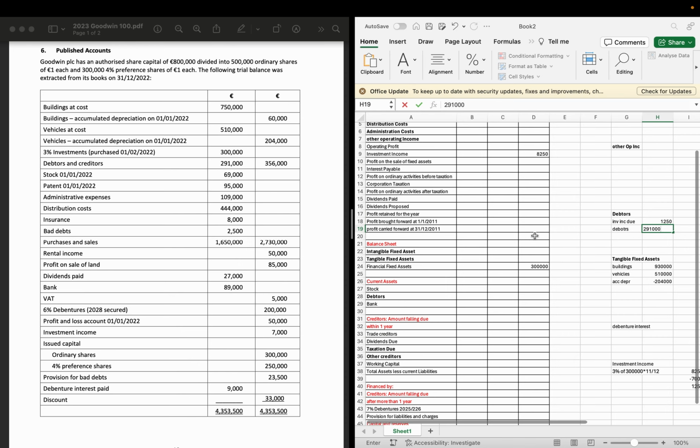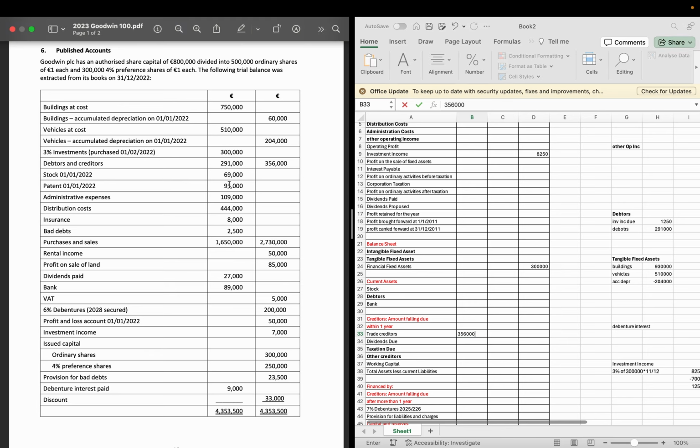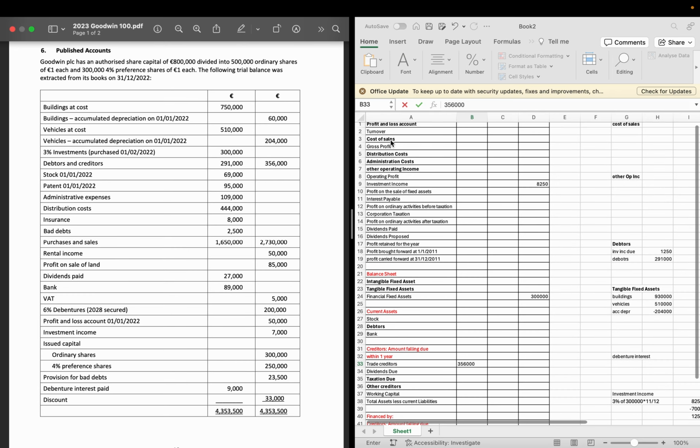So the debtors can go in at 291 into the debtors column. Next one we see is creditors, 356. So we know creditors is a current liability. They mean by creditors, trade creditors. So we can just pop that straight in. It's not one that we have to combine with anything. Stock is 95,000. So stock will go in the top of our trading profit and loss account.